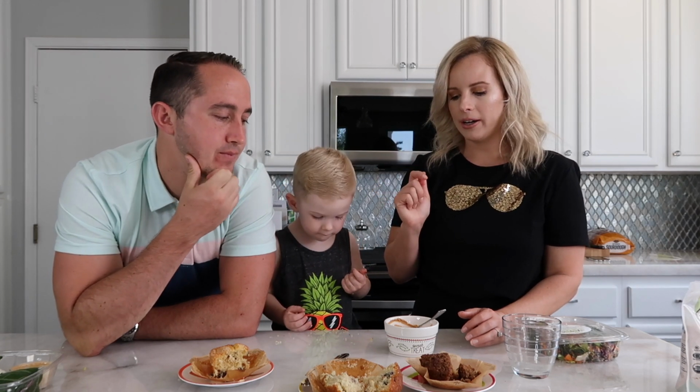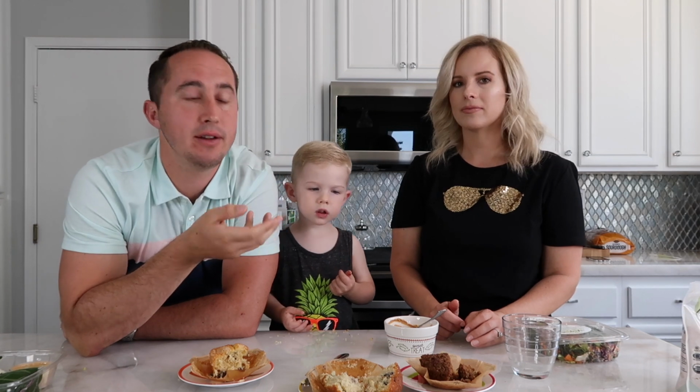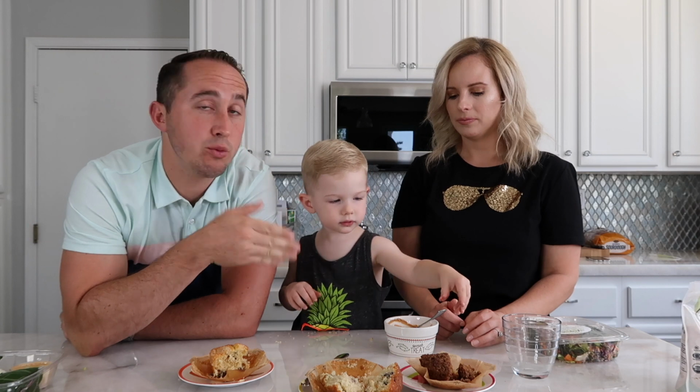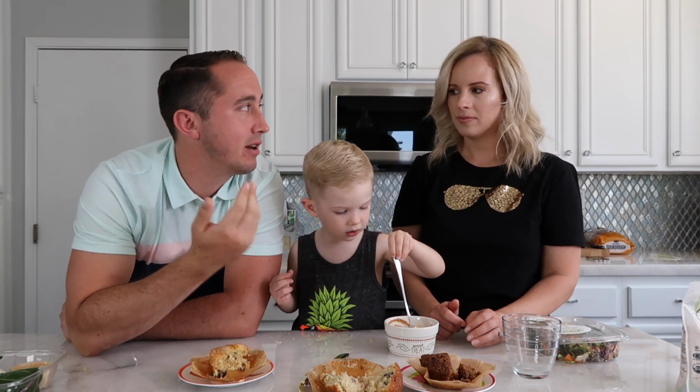But the salt's not very prevalent. It's the consistency that's throwing me off because it's a powder, so it doesn't have that thickness that even creamy peanut butter has, let alone chunky or crunchy peanut butter. It's really thin, but the flavor's pretty much just like you said, just like peanuts.